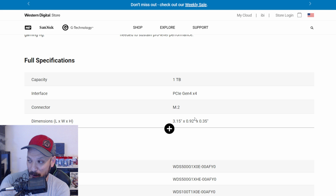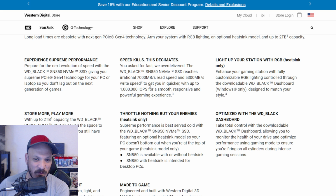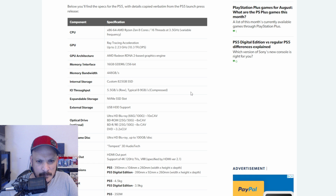So going up here, we got speed kills. This decimates it, just hyping up the SSD. The Western Digital SSD reaches irrational speeds. That's funny the way they say that. But 7,000 megabytes per second read speed and 5,300 megabytes per second write speed. That write speed is the minimum requirement on the PS5. The PS5 itself, I think, is around that. I think it's either 52 or 53. I can check that really quick. Okay, so I was mistaken. It's actually 44. I'm sorry. Nope, looking at the wrong one.